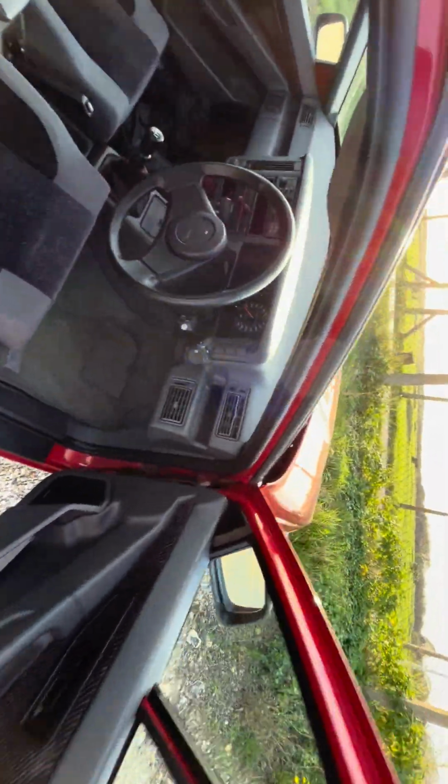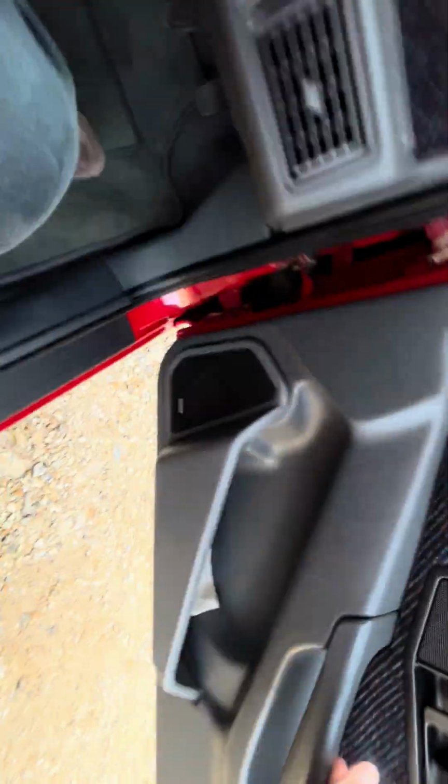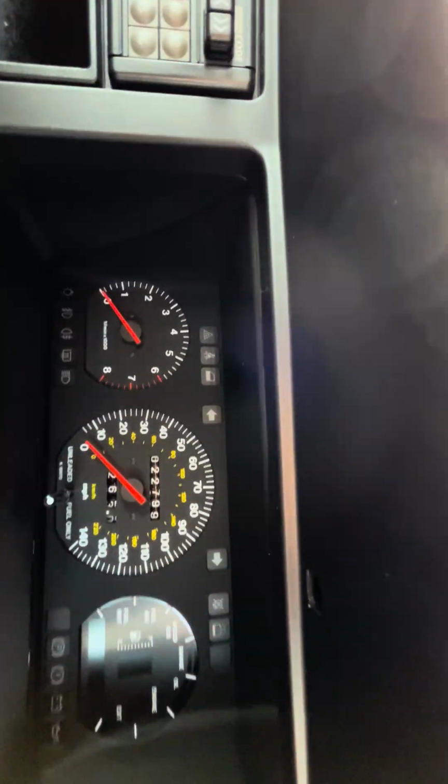And if we go inside, we'll bring the lights in. You've got the magic pop-up lights, of course, which is awesome. And if we jump in here quickly, so this is the interior. Sorry, the sun's quite bright now, isn't it? This is the interior of the car, and you can see the lovely dashboard.